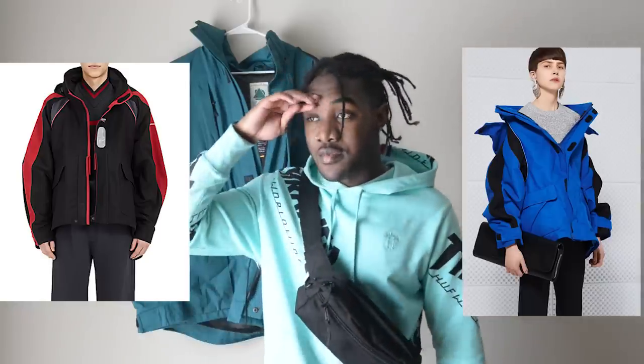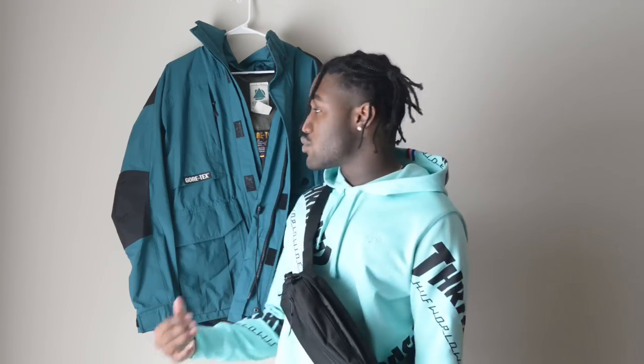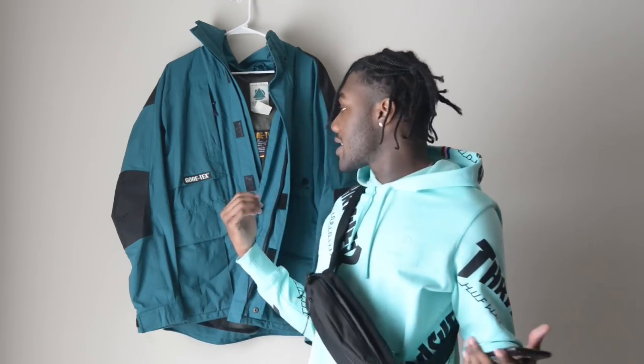So I've been on the search for a similar looking jacket, and when I went to the thrift shop, I found this jacket here, man, and I just couldn't resist it. It's really similar to the one. So basically what this video is going to be is comparing this thrift shop $10 jacket to the $1,000 Balenciaga jacket. You already see this jacket.